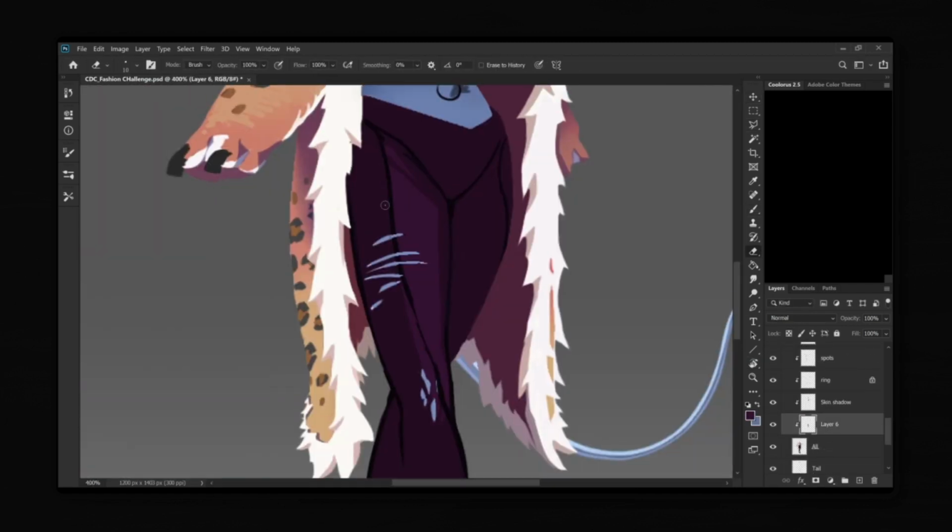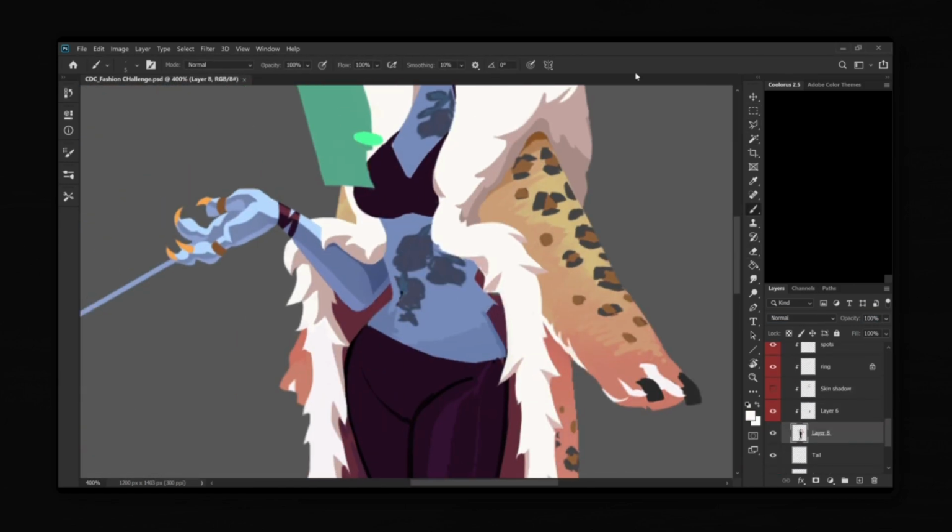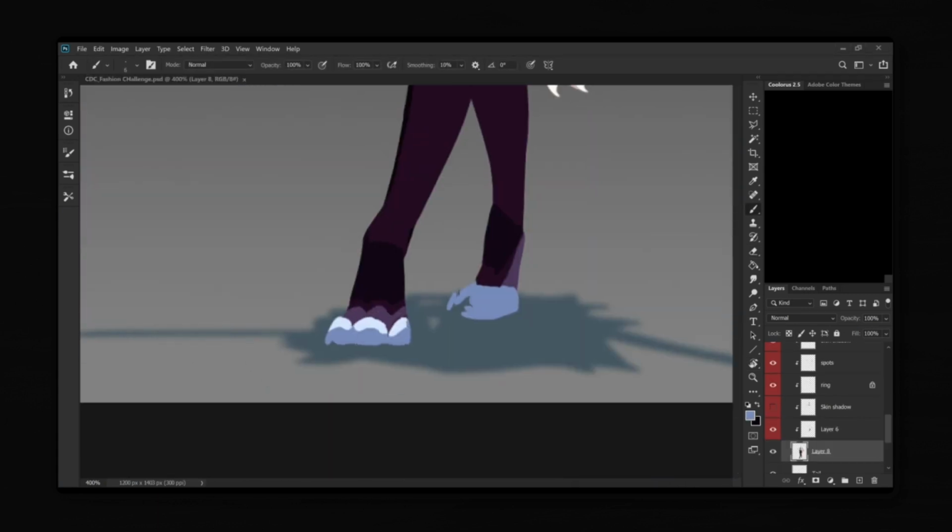Pick one or two, and then if you're happy with those huge chunks in your drawing, that may be the time to start adding little by little more details that can improve your drawing.